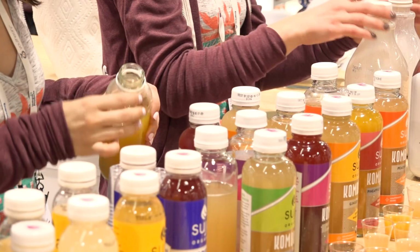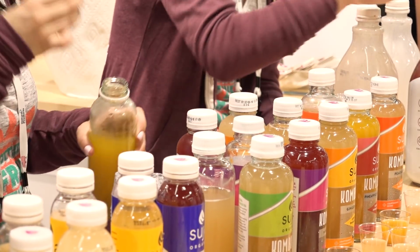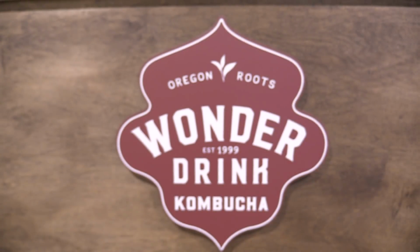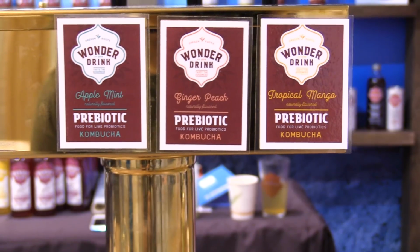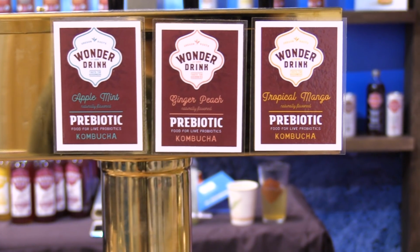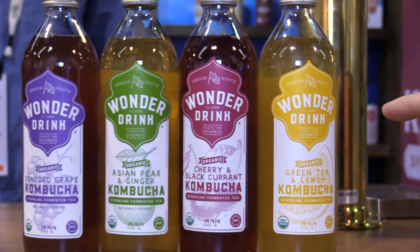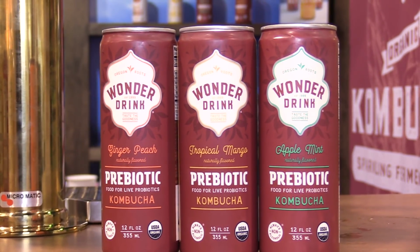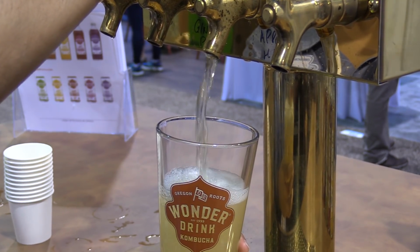I thought Suja's kombucha line, which is not new for the show, was interesting because they continue to develop flavor profiles, and they're also adding the adaptogen. So functionality is something we're seeing in a lot of other categories. Kind of goes with kombucha as well. Yeah, and you also had the kombucha Wonder Drink that has a prebiotic line. There are a lot of different paths that people are trying to go down to carve out their own niche and provide value to the consumer. I think different functionality is certainly something that we haven't really seen a ton of.